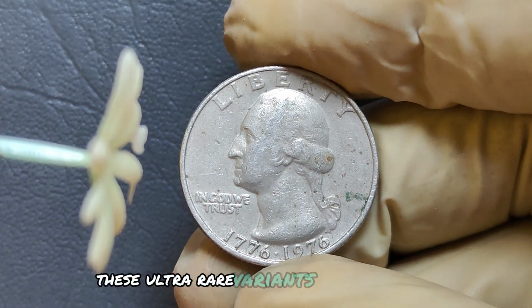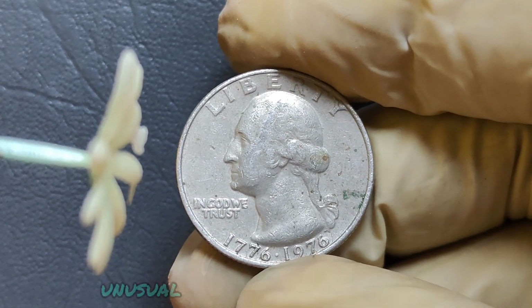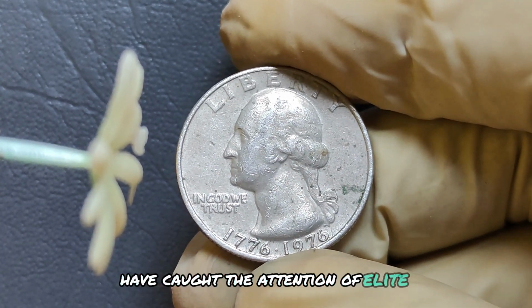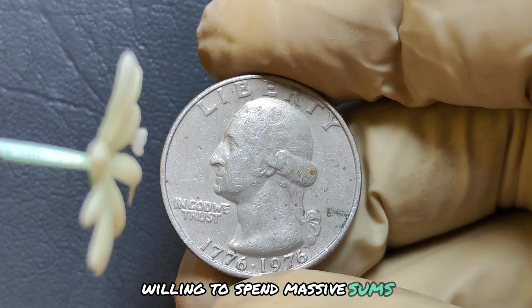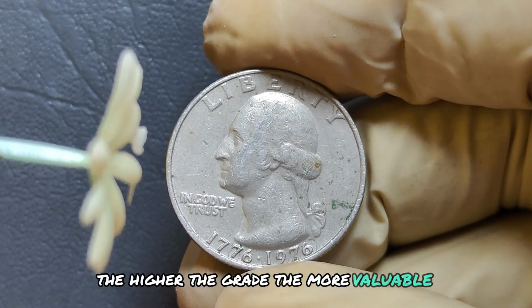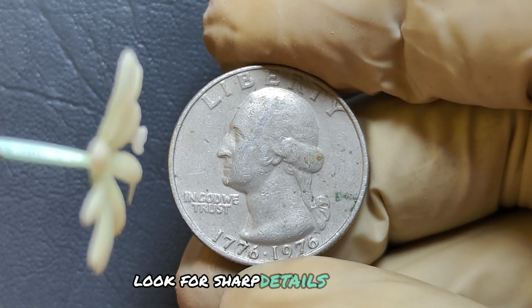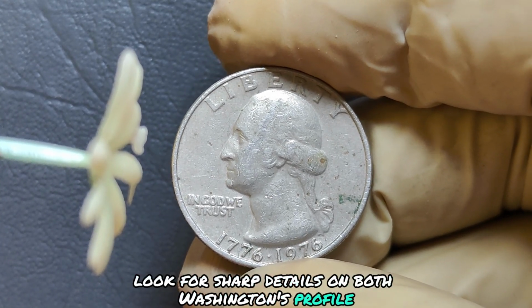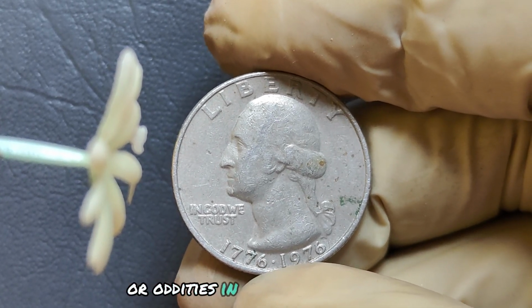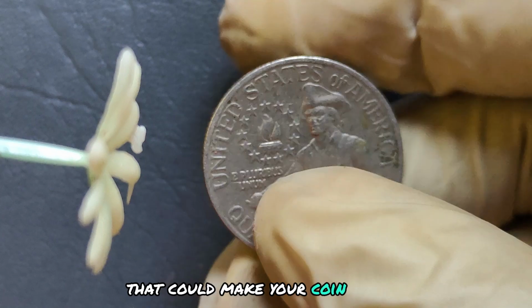These ultra-rare variants, with flawless minting, unusual errors, or extreme provenance, have caught the attention of elite collectors willing to spend massive sums for a piece of numismatic history. The higher the grade, the more valuable the coin. Look for sharp details on both Washington's profile and the drummer on the reverse. Check for any doubling or oddities in the minting process that could make your coin unique.